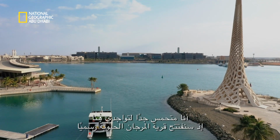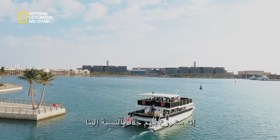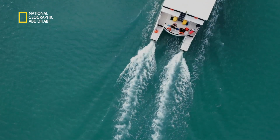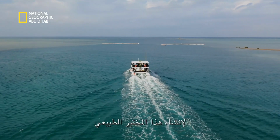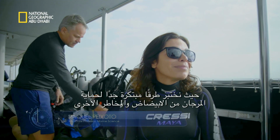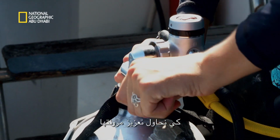I'm very excited to be here today, and we are officially opening the Coral Probiotics Village. That's a pretty important project for us that Raquel Peixoto kind of federated us to do with her. It's a very special place where we found the perfect conditions to establish this natural laboratory where we are testing some very innovative approaches to protect corals from bleaching and other threats. We will be inoculating probiotics on some of these corals to try to boost their resilience.